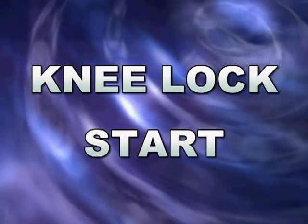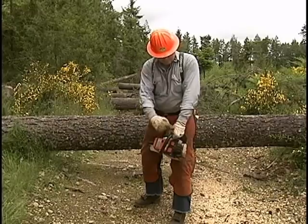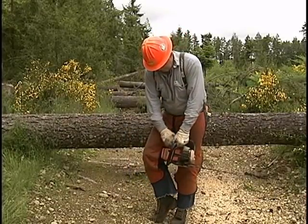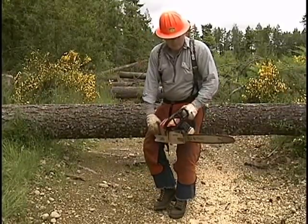If you can't find a piece of level ground or a solid platform of some type, you might find a knee lock start an alternative. The top of the handle should be in line with your left arm and tuck the throttle grip behind your right knee. Engage the chain brake before you pull the rope.